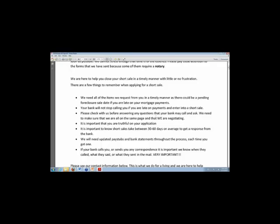If your bank calls you or sends you any correspondence, it is very important that we know when they called, what they said, and what they sent in the mail. Very important. Sometimes they're sending out solicitation letters, acceleration letters, notices of default, so you need all that stuff.